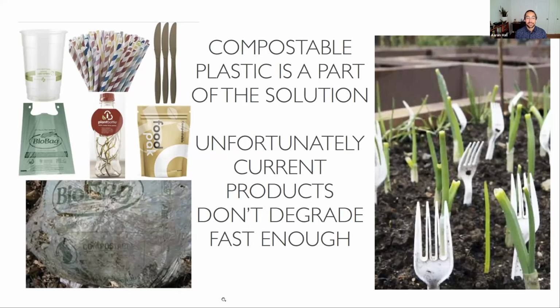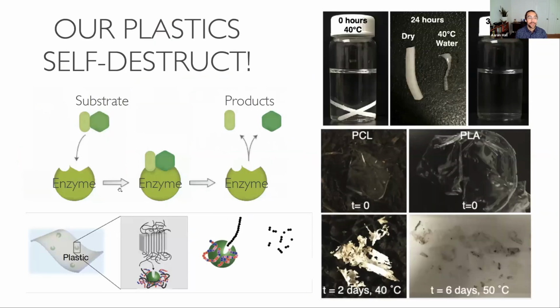And so I believe that compostable plastic is going to be one key part of that solution. And on the top left there, you'll probably see some products that look kind of familiar, those green cups you get when you buy beverages out, or these compostable bags. And so it's exciting because there actually are products coming on the market in this. But unfortunately, the current plastics actually don't degrade all that fast, and you need some special infrastructure to get them to degrade. And so that's what we're working on, is addressing that problem so that hopefully we can get to something more like the right.